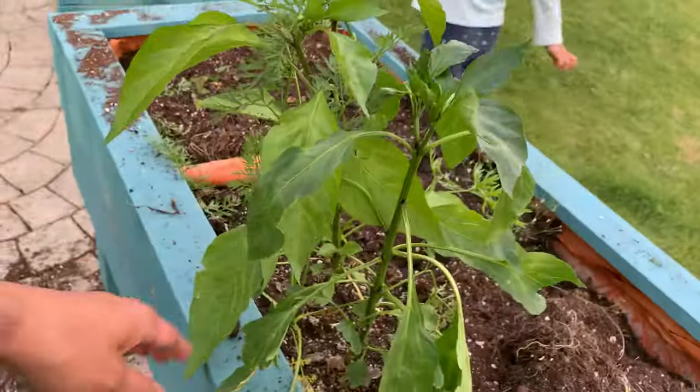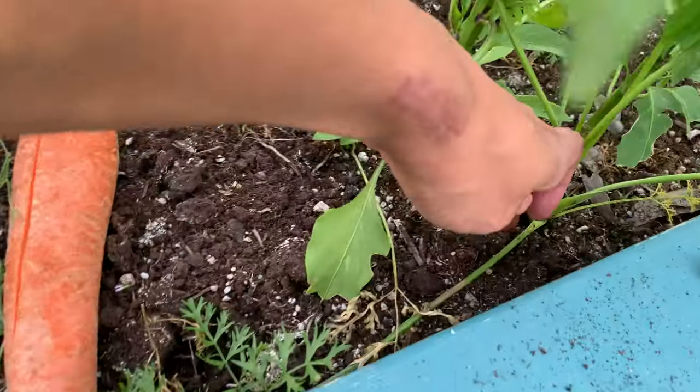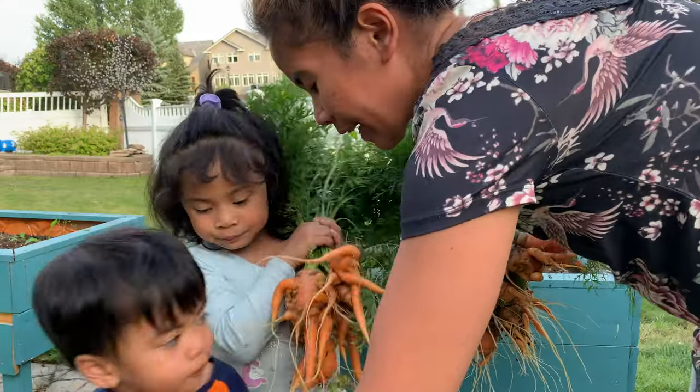Okay, there's one more here. This one is too small still. Let me check. Oh, it's still small. Maybe let's leave it for a bit. What did you get, KG?